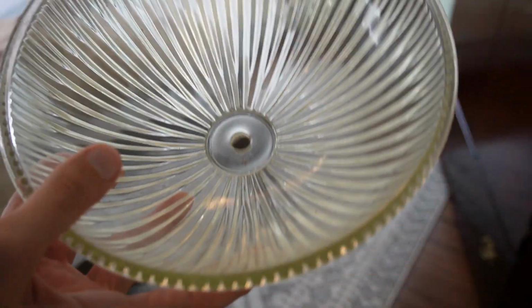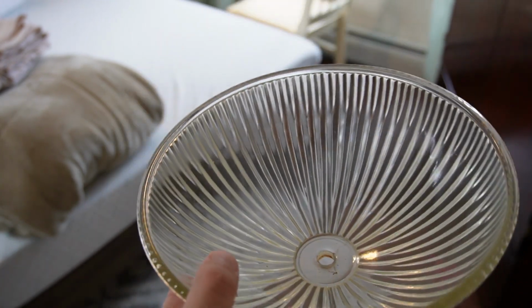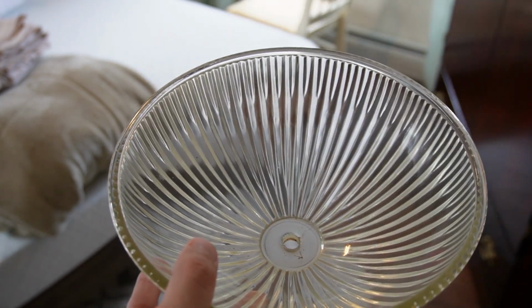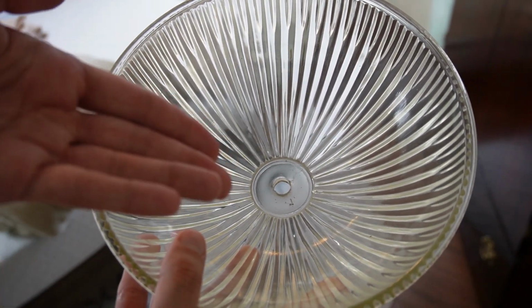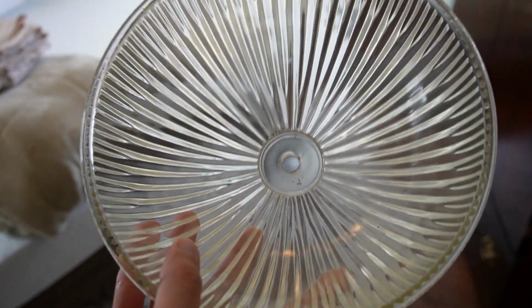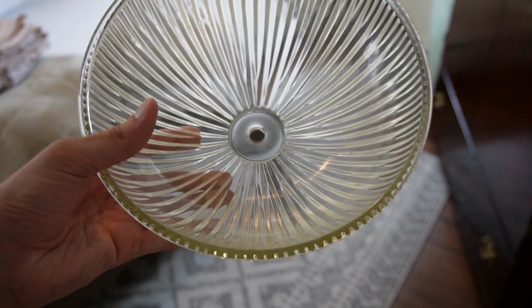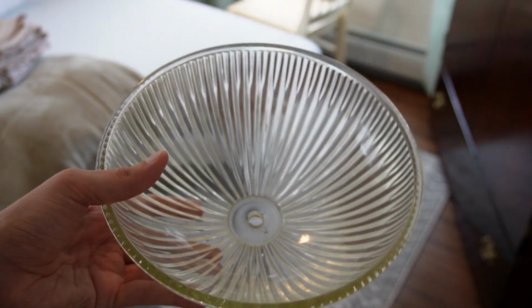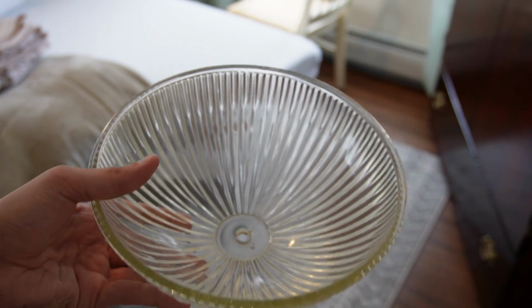I think a lot of people are in the same boat with me, but maybe people take them down a little bit more often. But if you're somebody who hasn't taken apart your light fixtures in a while, I would highly recommend it, because a lot of times there are dead bugs that find their way in and get trapped, and there's dust, debris, a piece of hair in there. So I'm going to wash this, just some Dawn soap, hot water, get it nice and shiny. I'm going to put it back up and we'll be good to go pretty much for this room.